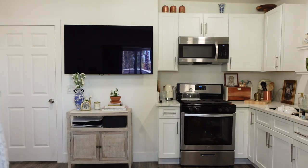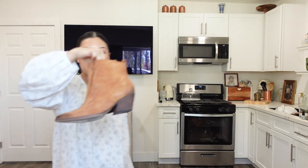So we are about to head out. Let me get my shoes. I'm going to wear my Polo boots today. We are about to head out to the wedding rehearsal.